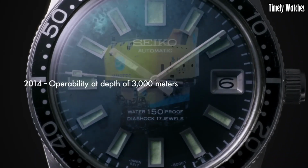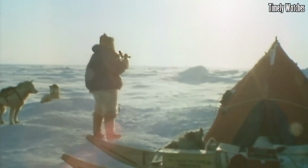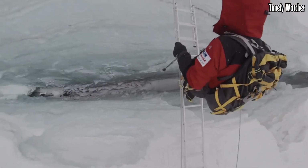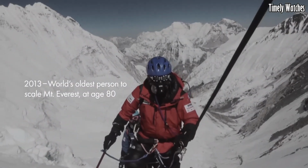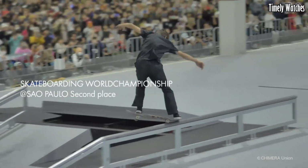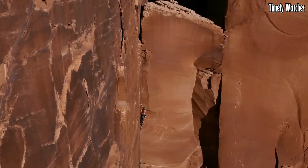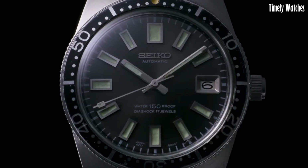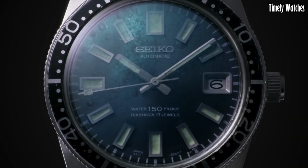Number 1. Seiko Prospex Diver. The Seiko Prospex Diver is an iconic timepiece, renowned for its reliability and craftsmanship. Designed for underwater exploration, it features a durable stainless steel case and a dependable automatic movement. The luminescent hands and markers provide exceptional readability in dimly lit underwater environments.